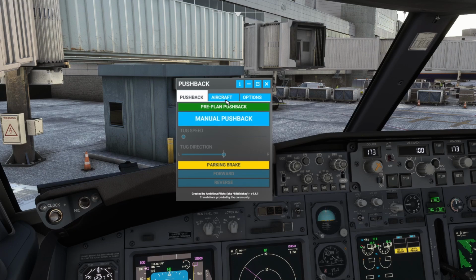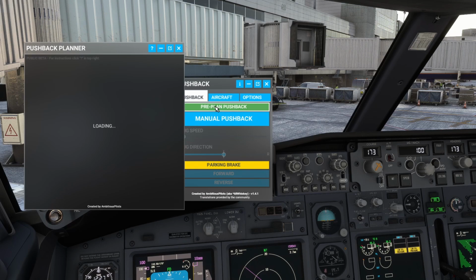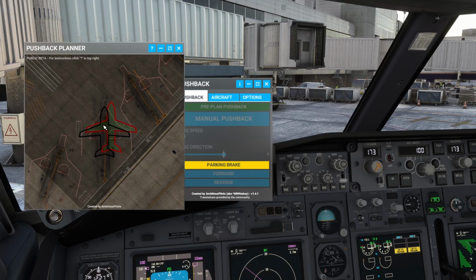So what we're going to do is we're going to go into the pushback feature, and we are going to pre-plan our pushback. So it's going to pull up this map, which will be a map of the airport that we're at, zoomed into our location. So here's us. Here, this red outline that turns green, that's where we want to go. And that is where we're parked at, gate A26.